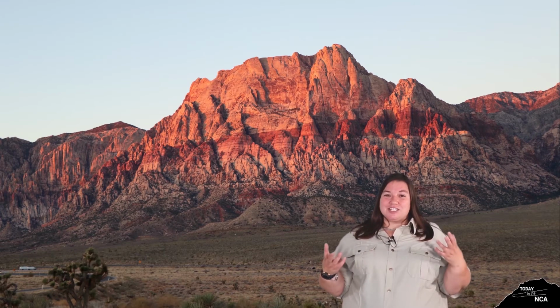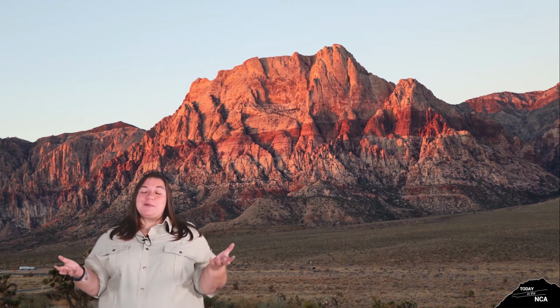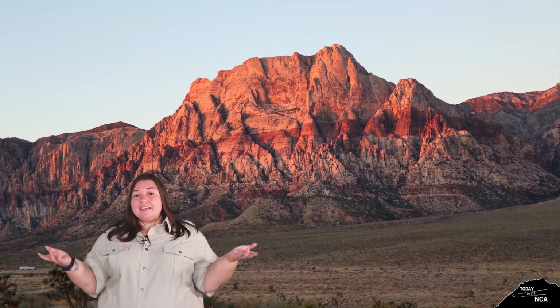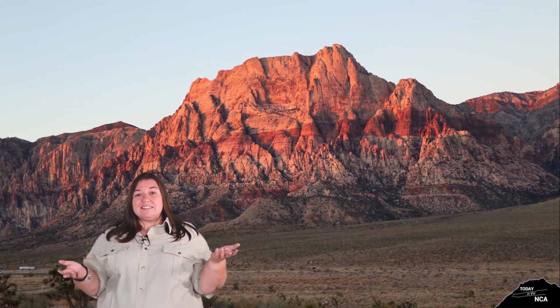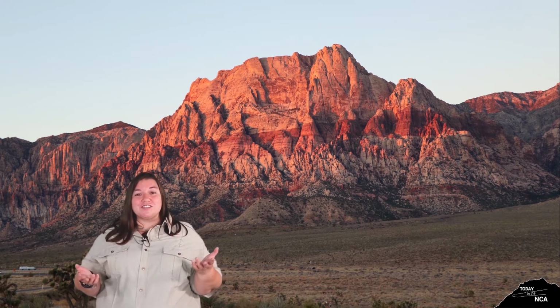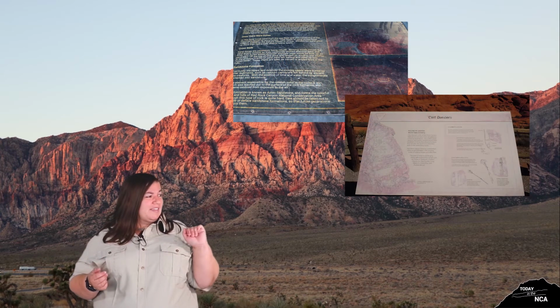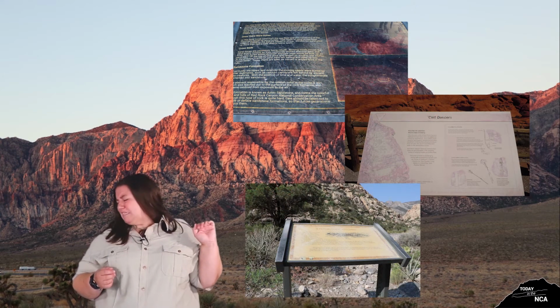So now that we know that definition of interpretation, let's talk about the signs. These signs are a great way to get interpretation to you when we can't be there. We'd like to be, but human cloning isn't quite there yet. Maybe someday. We have a lot of interpretive signs already in the conservation area, but some have gotten a little weathered.